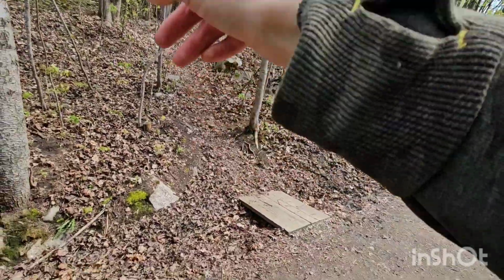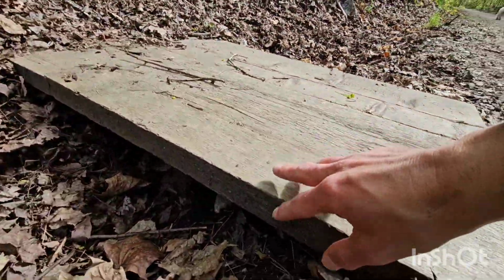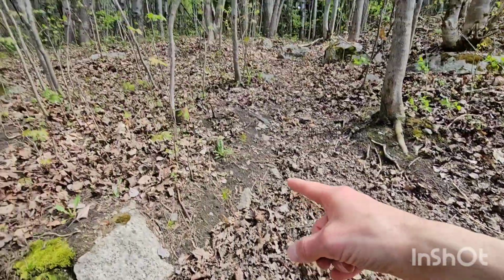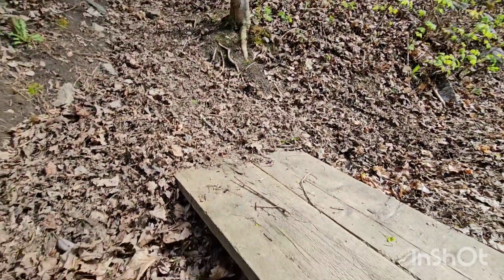There's an old pathway down here. It's the same as what we found from before. See here, it just has no growth on it though. But you just walk on that and you get out to this trail that is up there. See here.